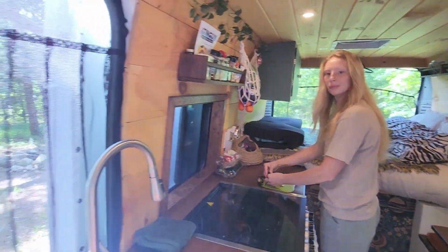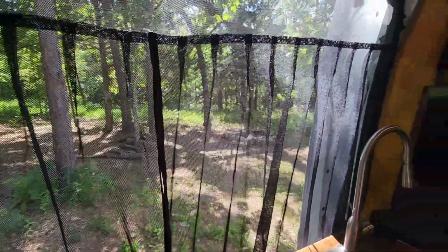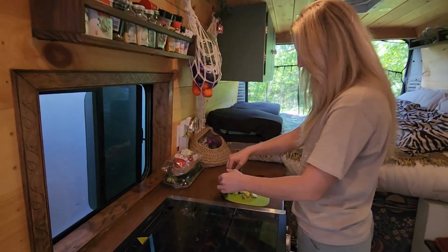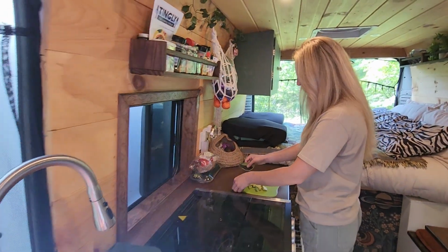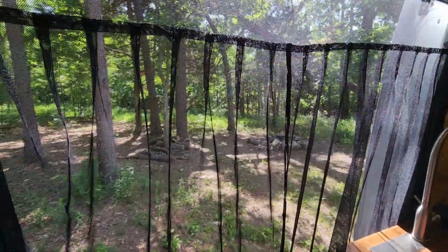Well, this is us roughing it. Bug screen, avocado, hard life in the wild.